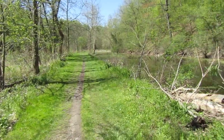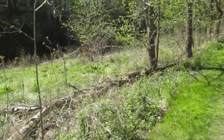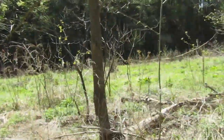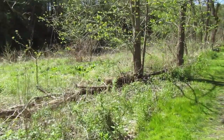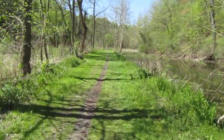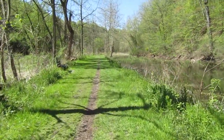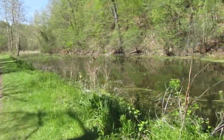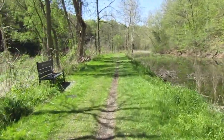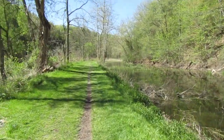To think, before they even put a railway through here, this was filled up with a good amount of water. And they took tug boats through here. It's amazing how much has changed in the last 2 centuries.